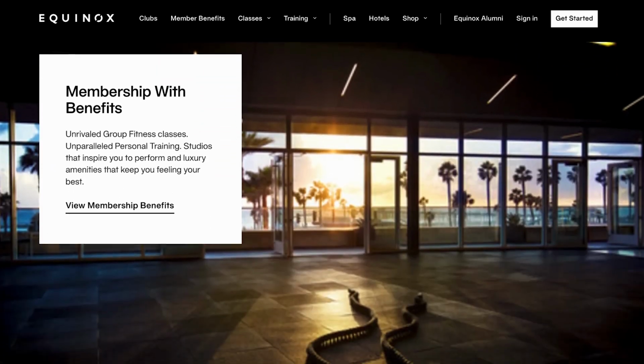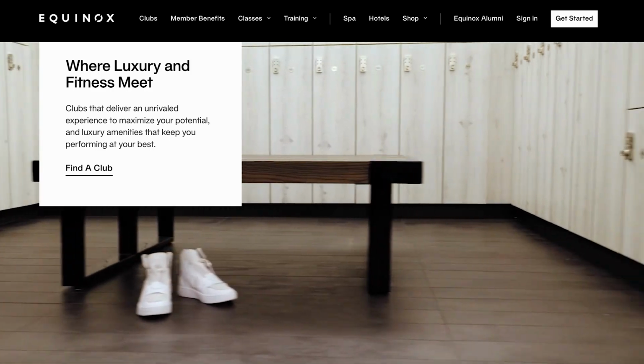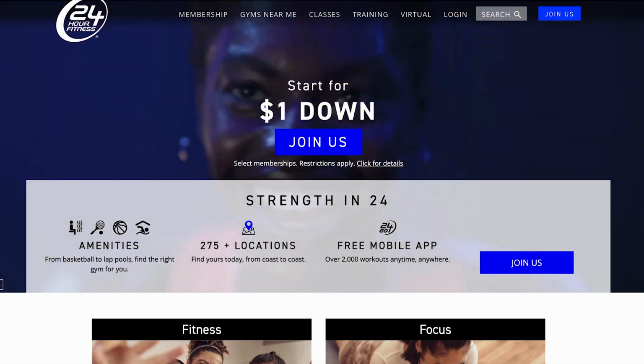And for gym memberships, they can get really expensive. I used to live above an Equinox gym, which is one of the most exclusive top tier gyms in the US, which costs about $210 a month, while 24 Hour Fitness, which is one of the most popular fitness chains in the US, costs about $20 a month. I don't have any gym membership either. I just work out at home.